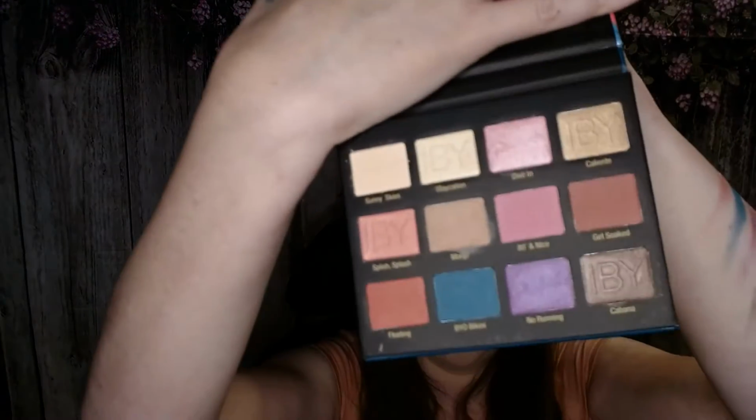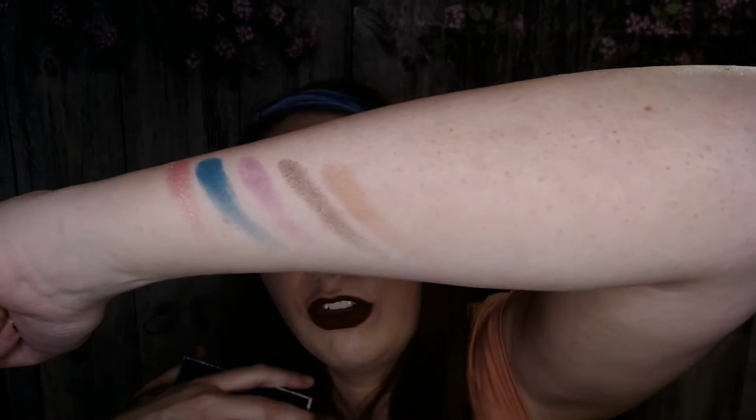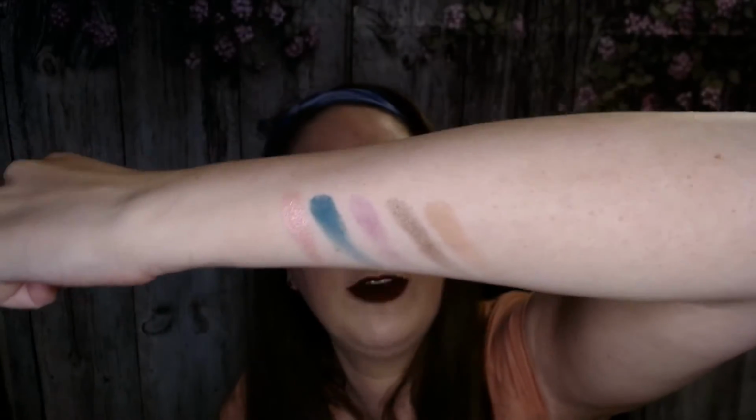Alright, one thing I absolutely love about this palette is how they're engraved on there. I love that. And also, the first time I did a few of these swatches here, it just went on so effortless. I like how there are bright looks in here, but also you could go for a neutral look in this palette. So that's what I definitely like about that.